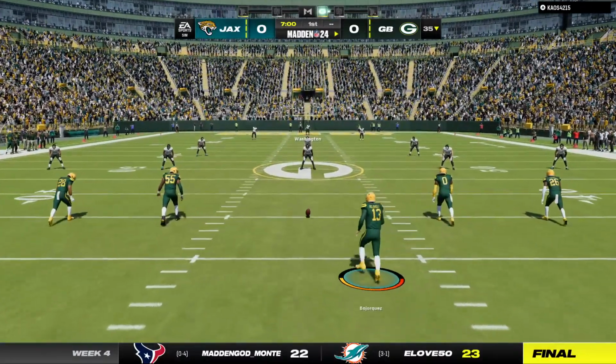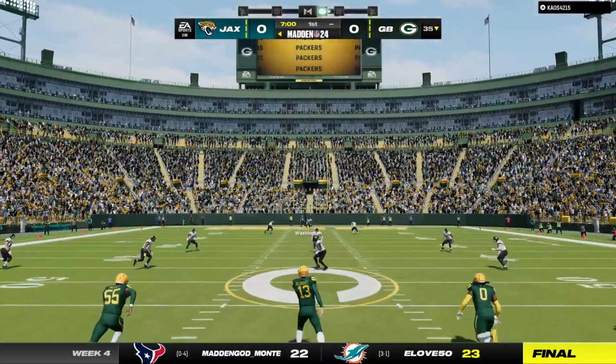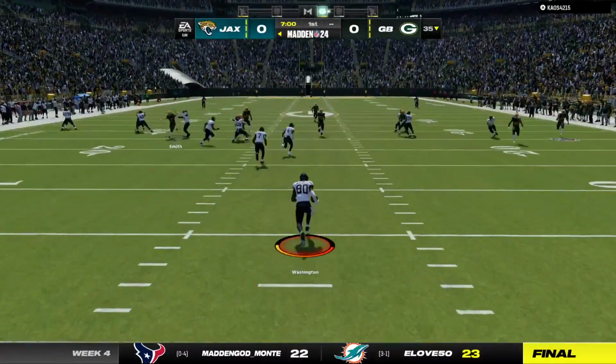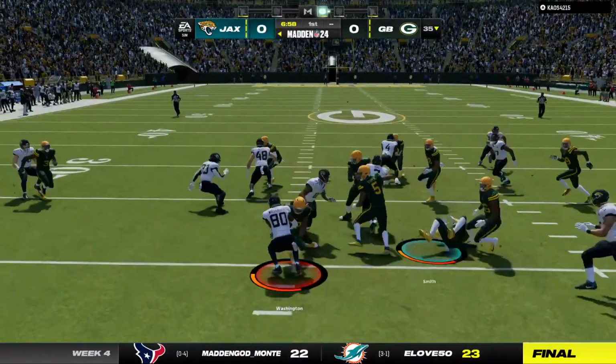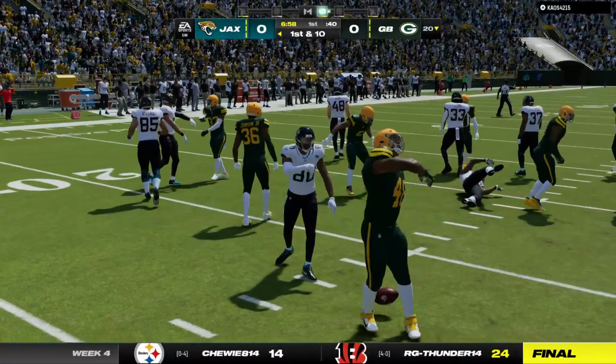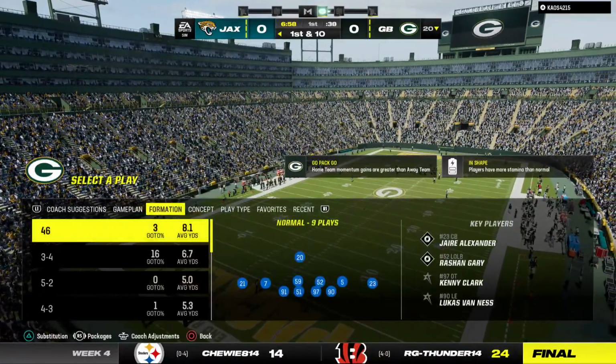It's 3-0 versus 2-1. A good early season battle as we're underway in Week 4. Montrell Washington on the return from his end zone, and that decision to bring it out ends up not being a good one. Cost him about 5 yards as he's tackled at the 20.